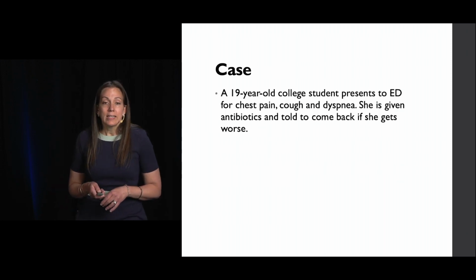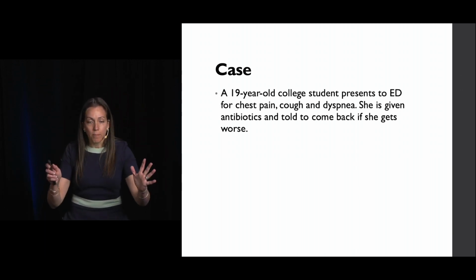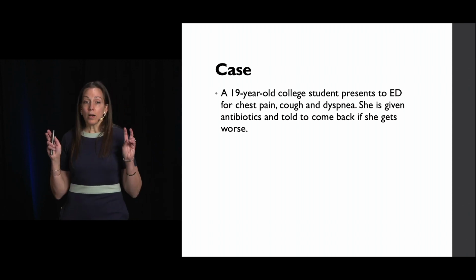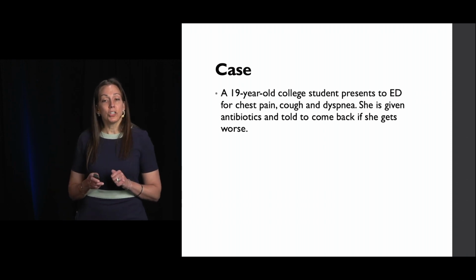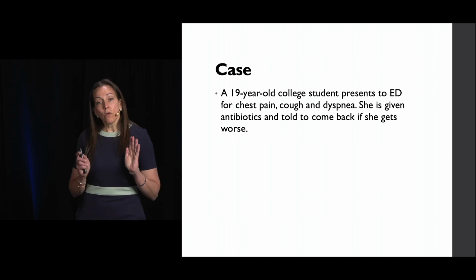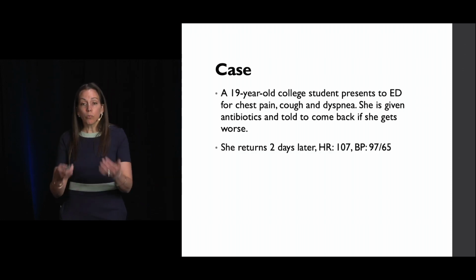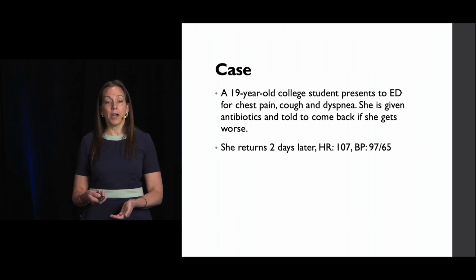This patient, a 19-year-old college student, went to an ED for chest pain, cough, and dyspnea. What are you thinking? Pulmonary embolism, right? She's given antibiotics for bronchitis, don't get me started on that, and told to come back if she gets worse. As a side note, you know not to give antibiotics for bronchitis, right? So she was told to come back, and she did. She came back 2 days later. That's wonderful. We always want our patients to trust us enough to come back to us for their care.